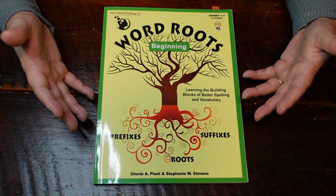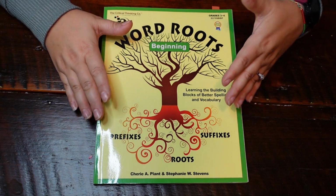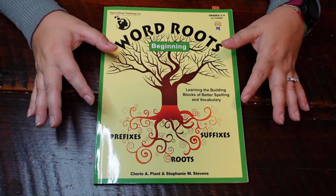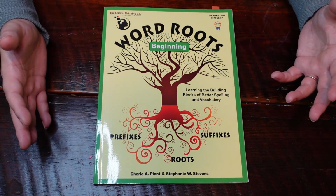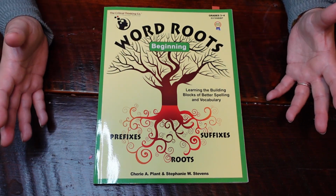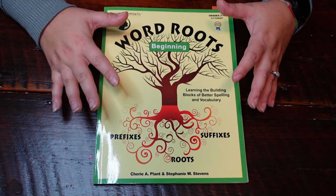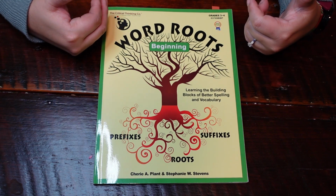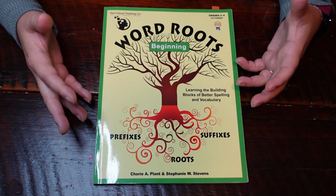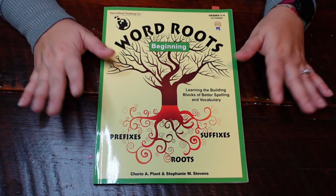They don't have to memorize every word. If they know how to break a word down into its parts, they can figure out the meaning, and they have to memorize fewer things. And so I think that is such a smart way, using problem solving skills to do things. So I really, really love this.